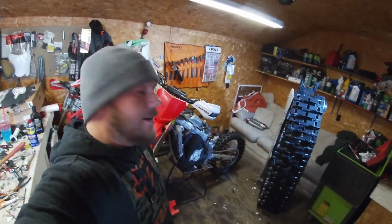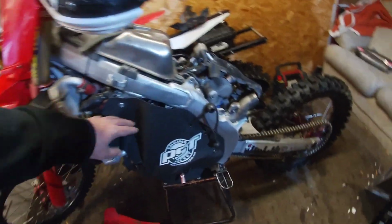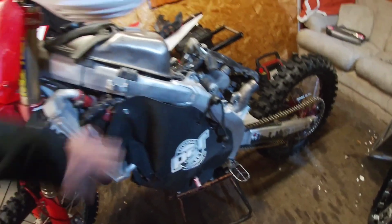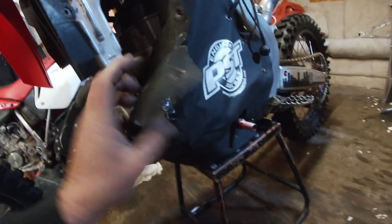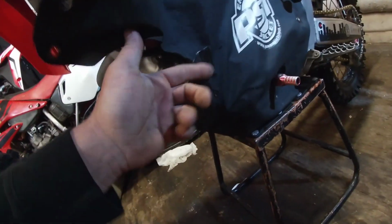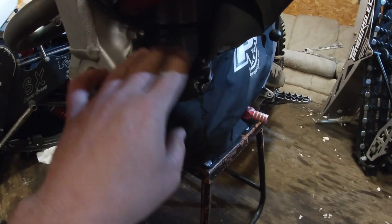We got the Yeti torn down, getting ready. Sized up my old engine blanket. I think I'm gonna be able to make it work pretty good. Because of the 13, the exhaust comes out over here. There's this little extra flap and it's notched out. You can see it's been burnt from the exhaust. I think I'm gonna be able to get that back behind there and kind of cover up this gap.